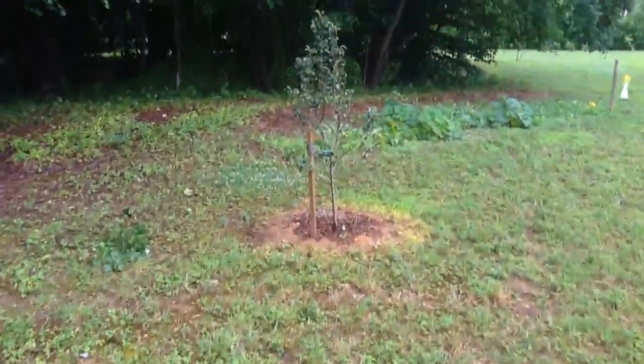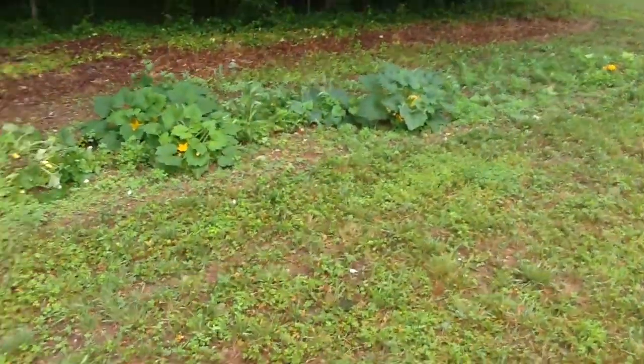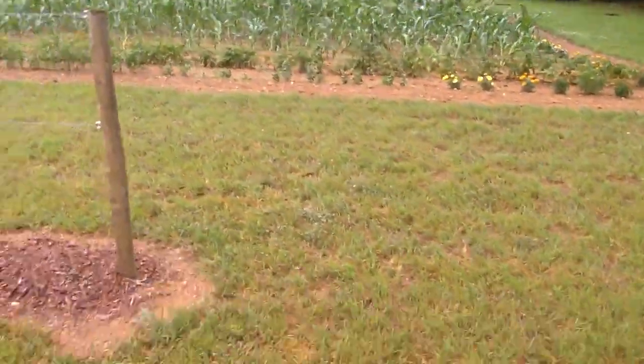Another pear tree. And then a side area I did just to let running vines, cucumbers, yellow squash. And then I got over here. Now let's look at the garden from the side. We'll walk down the rows in a minute.